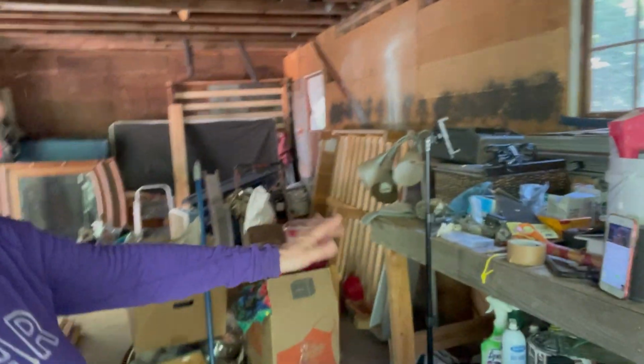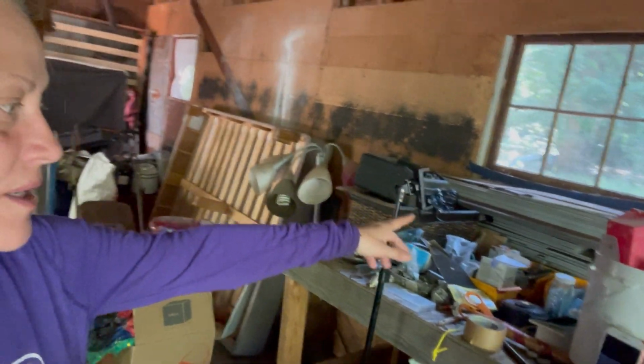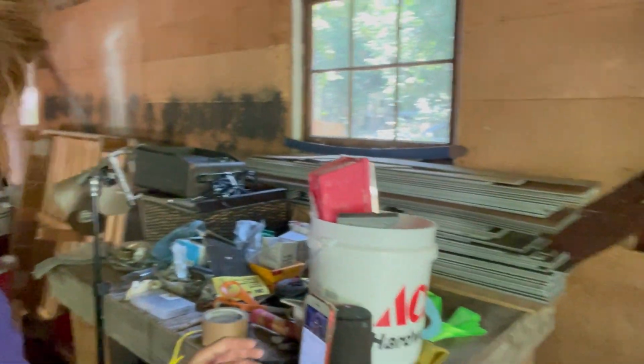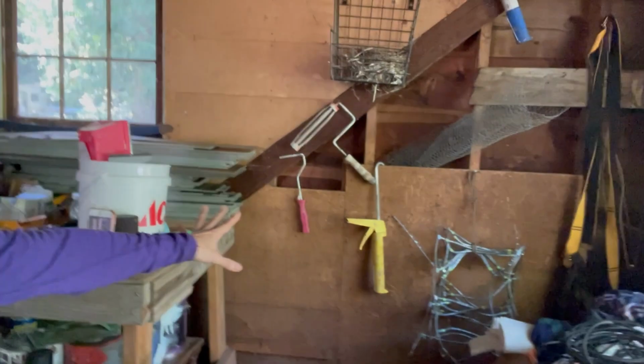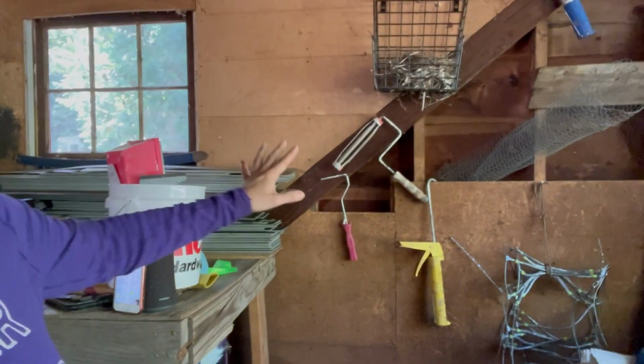And I need to restabilize this table because it's actually got all those flooring pieces on it and it's really heavy and it's wonky and about to fall over. So over here, I think I'm gonna move all the hangy stuff and put the shelf here. That's the plan for today, and we'll see how it goes.